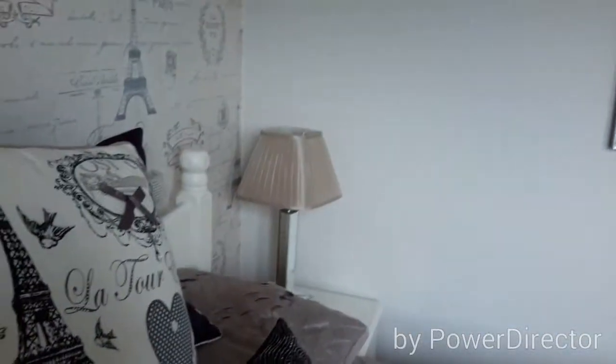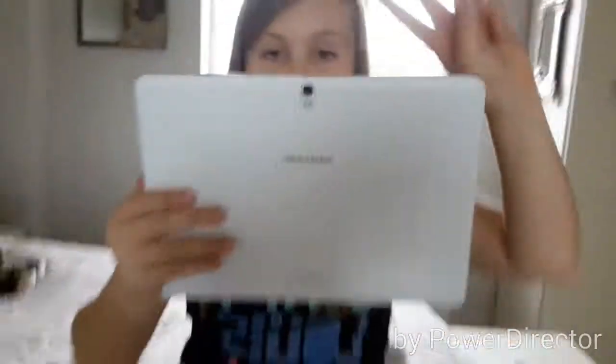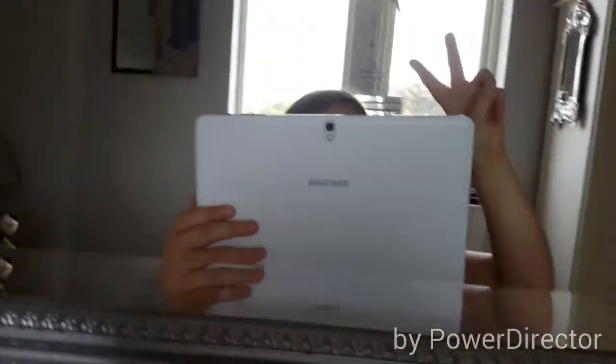So then we've got another light over here, and just another bedside table. We've got my towels and bedding, which I love. And then if you come around here, I forgot to mention, there's a mirror on the side of this wardrobe, which I love. Yep, we've got this big mirror. I love it. Look how big that is.